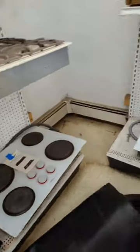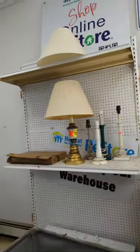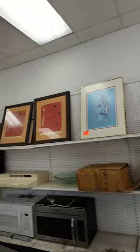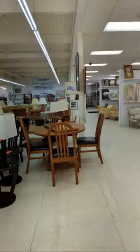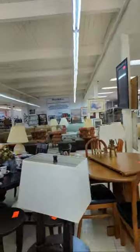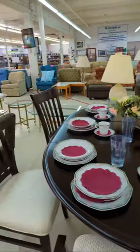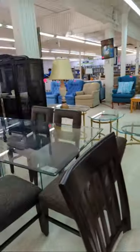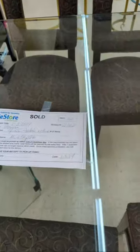All of these items must have come in just in the last couple of days, the ones that don't have prices. Wow, that's old. That could go up north. Lamps, big lamps, little lamps, lampshades, art. Lots of dining room sets. Lots of home goods here. This is sold. If you see that, that means it's sold.